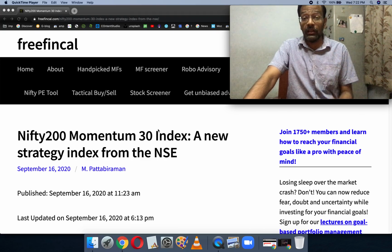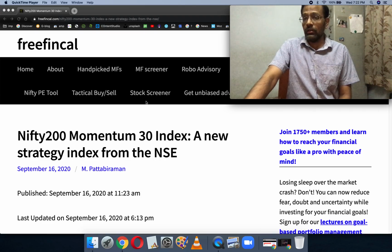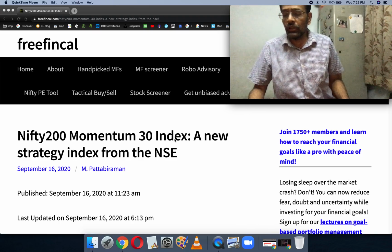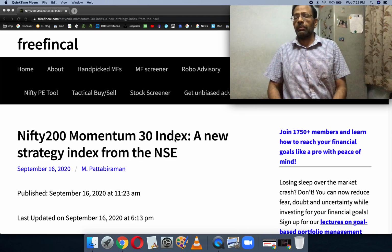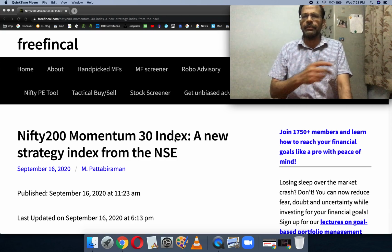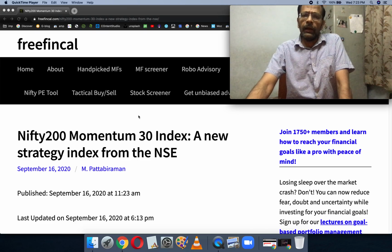I maintain a stock screener. There you see that right there on the top menu of freefincal. This is a monthly screener that gives you the last 6-month returns, 12-month returns, beta, low volatility, and so on. Number of times, the percentage of daily positive returns, and so on.